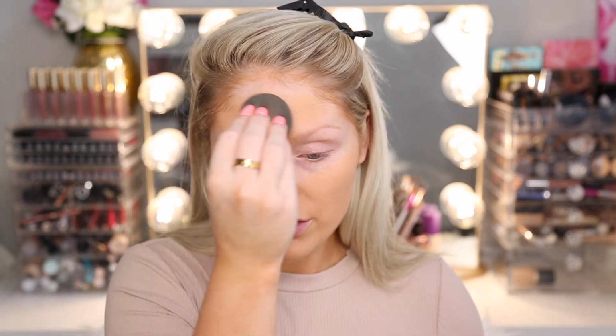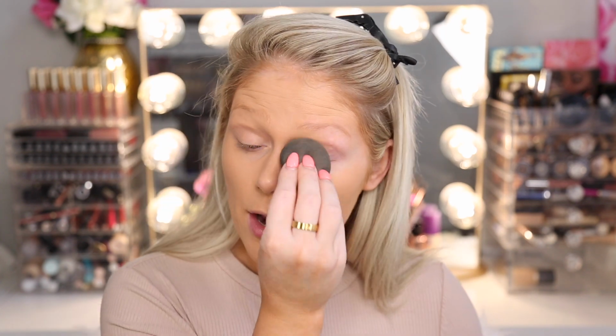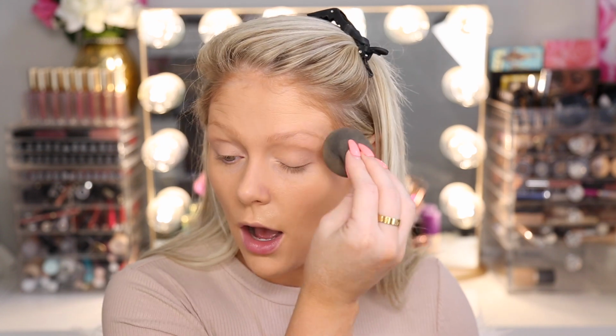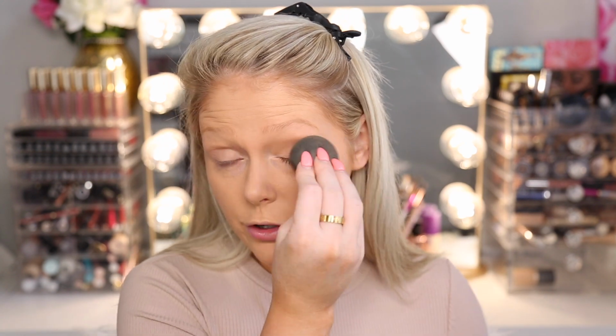I am liking this foundation a lot more than I thought I was going to at first. Oh my God. Because you guys know, I'm not normally the biggest fan of matte foundations, but this coverage is crazy. How could you not like this? This is so good coverage wise.